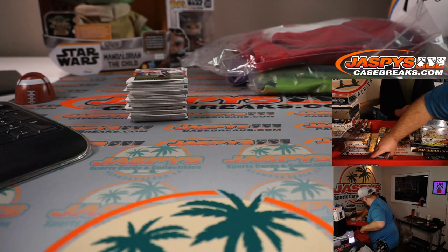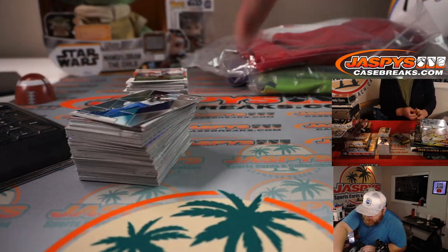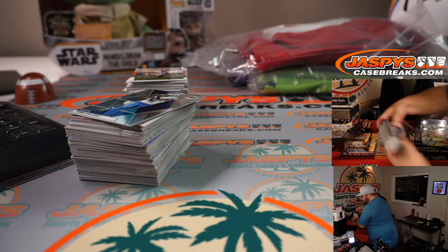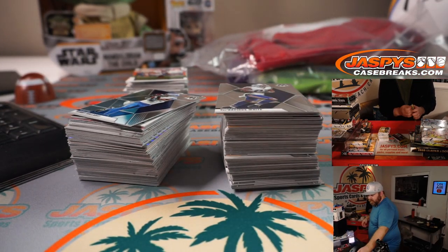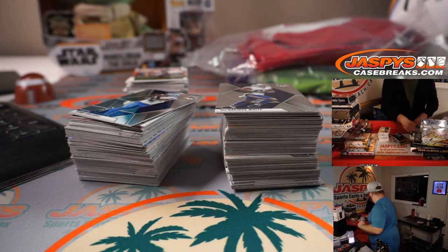That is Mosaic Holly. That's half, right? That's half a box. That's the other half of the box. There's an auto underneath that first card on the first stack. Oh, that stack there? Yeah. Okay, I see. Just letting you know.